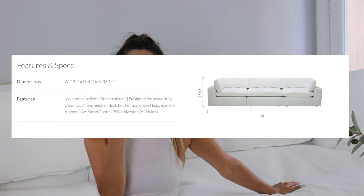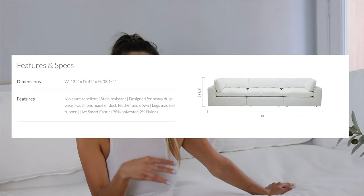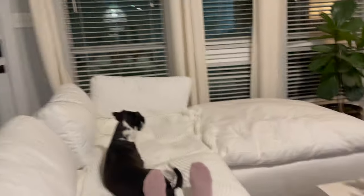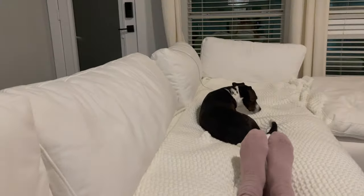Now, I do want to say that it is much larger than what I expected, which I'm okay with. I did measure it before it got here, but for some reason, it appears larger than my other couch, which the measurements were pretty similar, but this one is much larger. I am a pretty tall person. I'm 5'7", and my fiance is like 5'11", so he's right around my height, and we both can lay on this on separate sides and still fit with plenty of space. And that's not something that we could do with our other couch, so this one has plenty of room to sit in the living room, watch TV, and just enjoy an evening.